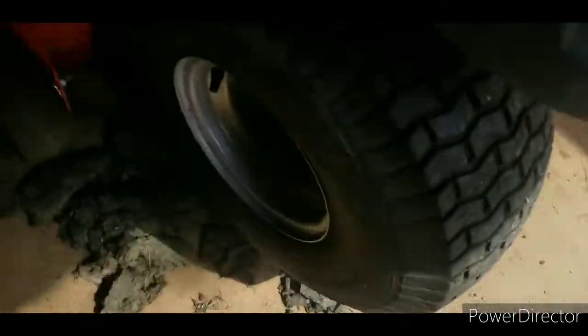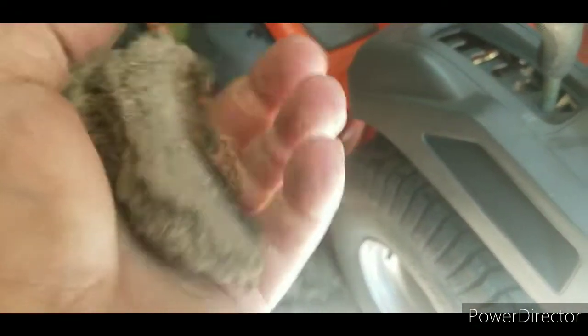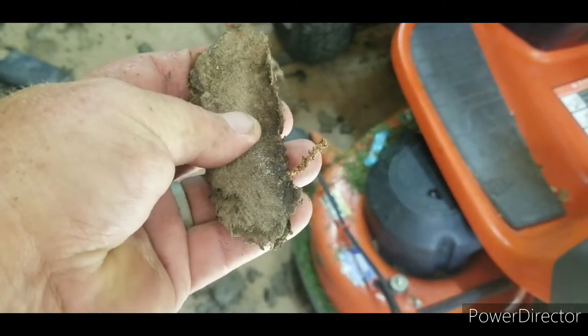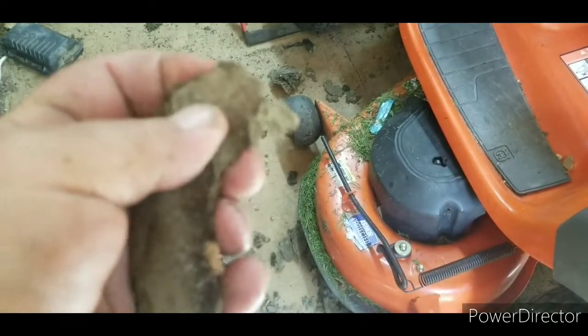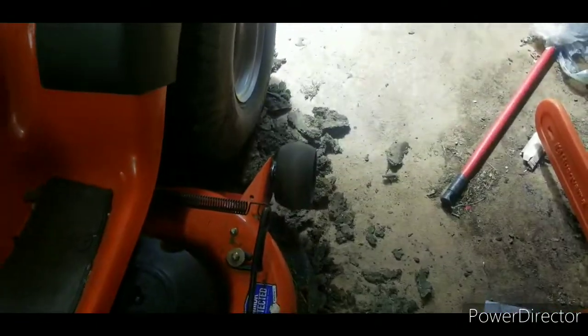Let me turn the camera around. Guys, see all this laying down in here? See this stuff? Hard as concrete. I'm trying to break it. Dang, there it went. This stuff has been under there so long, and there's just piles of it. You can't even see what's underneath the deck. There's piles and piles of it. That's the importance of cleaning out your mower deck.